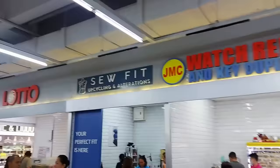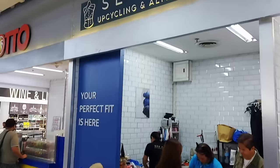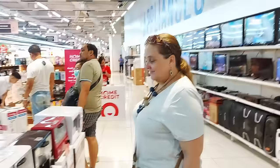Oh, this is pretty cool. Upcycling and alteration, so you can fix some of your old clothes. Get them to refit again once you've eaten all the great foods here. We sort of bumped into the appliance section.